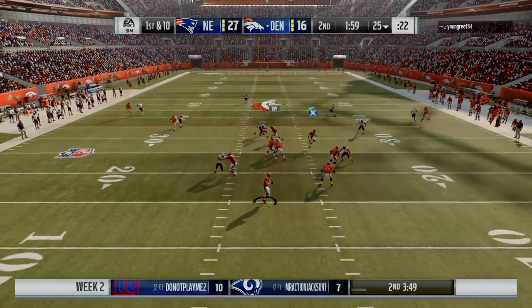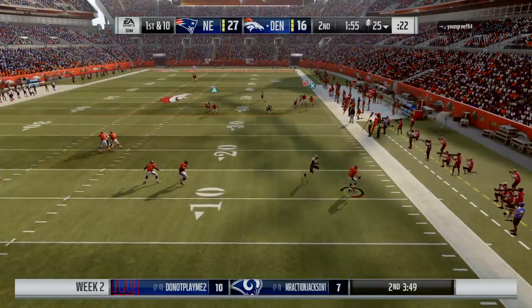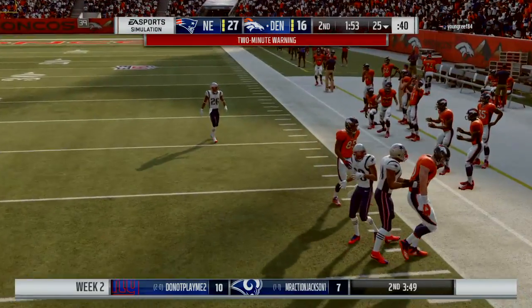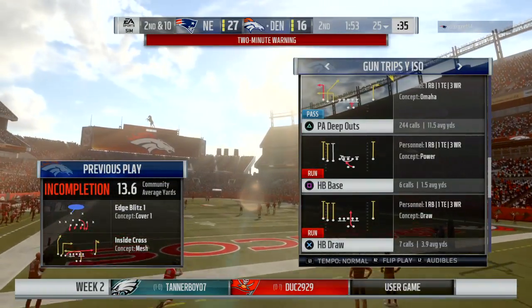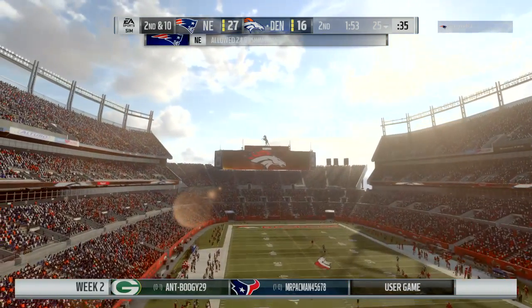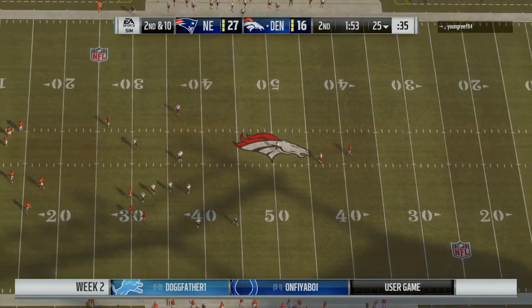They'll try and start this drive in the air. Escaping the pressure right. And almost intercepted. It would have been his 2nd pick of the game. Instead, it'll be 2nd down. 1 minute, 53 ticks left to go in this first half. Back to Denver right after this.